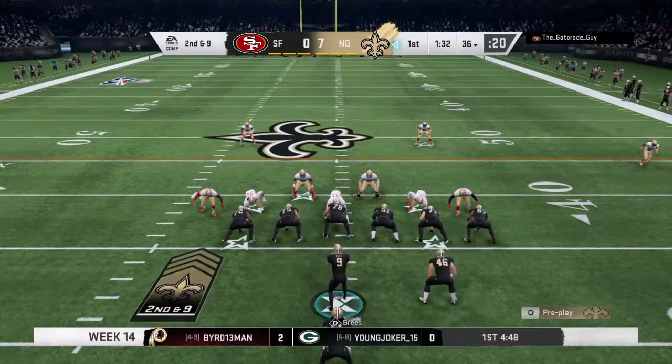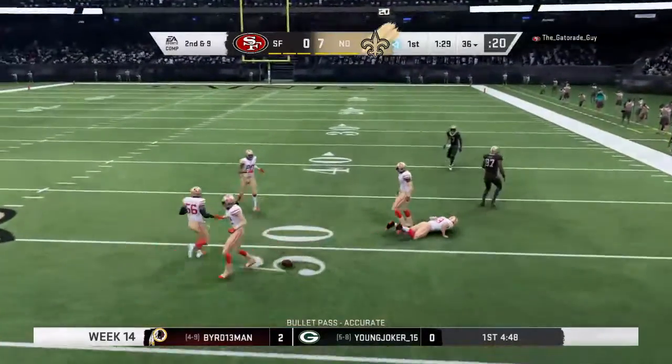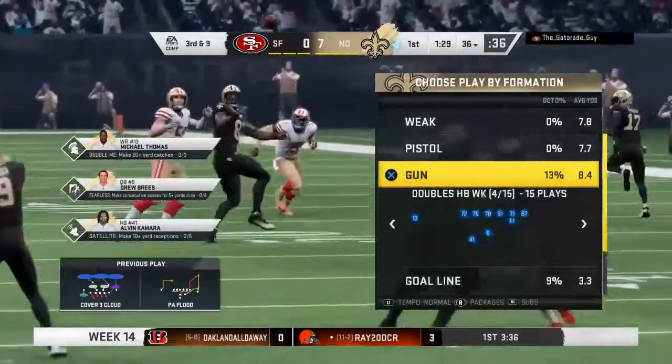Let's go, defense. On 2nd and 9, Breeze. And this one incomplete. Too much contact to hold on to that one, and it's third down.